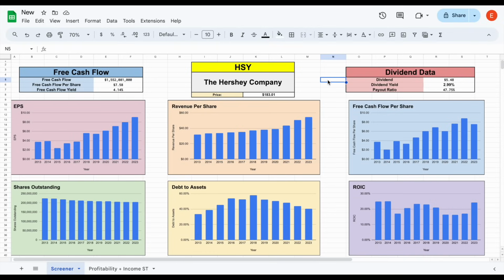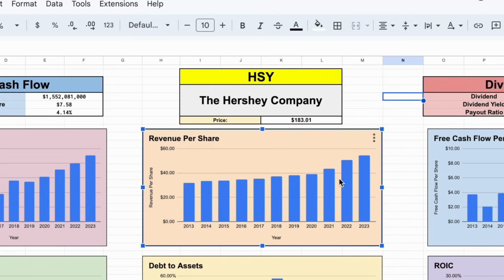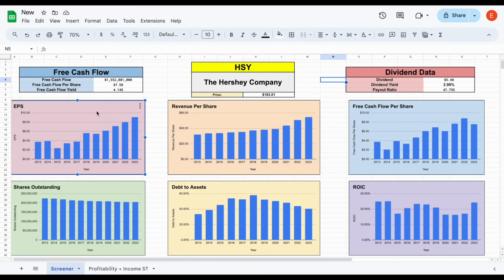they look pretty solid. We can see revenue per share over the past decade has done a decent job of growing. I'd like to see a little more growth, but really it's not bad. Earnings per share has been very solid during this time, and free cash flow per share as well. Dividends are paid out of free cash flow, and we also need free cash flow to reinvest back into the business. So this has been growing, so that's a good sign for the business.